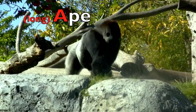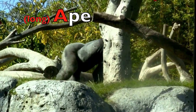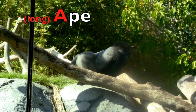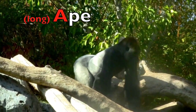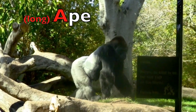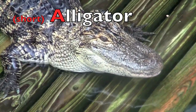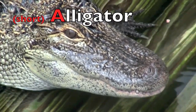Boys and girls, we are going to say the sounds of each letter of the alphabet four times. Remember, the vowels A, E, I, O, U have a long and short vowel sound. Here we go. Long A. A, A, A, A, ape. Short A. A, A, A, A, alligator.